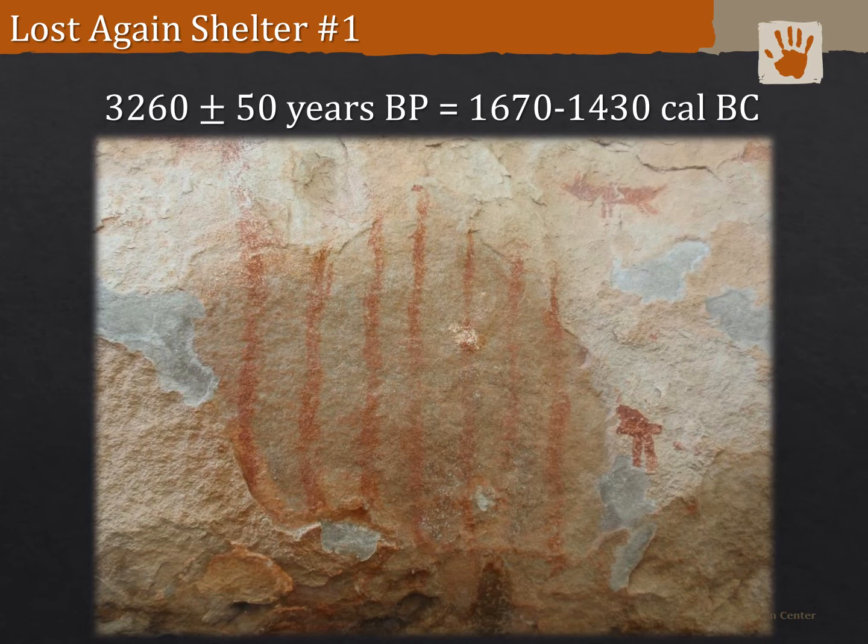What I affectionately call half a dog, a quadruped here on the right of the photograph, was radiocarbon dated to 3260 years BP, which calibrates to 1670 to 1430 Cal BC. The lines that were later painted in a spall was the sample that we did not get a date on. That is unfortunate, as that would have been a good check of our dating methods.